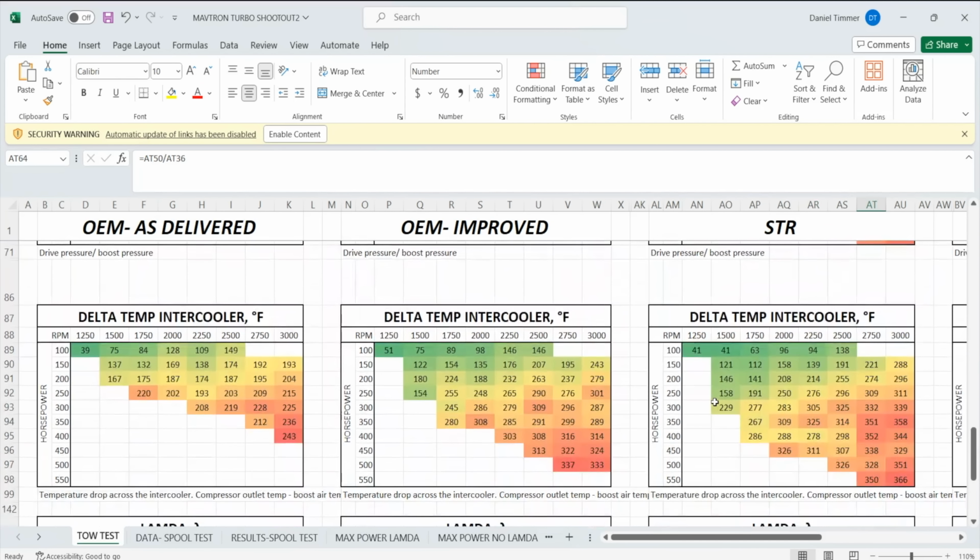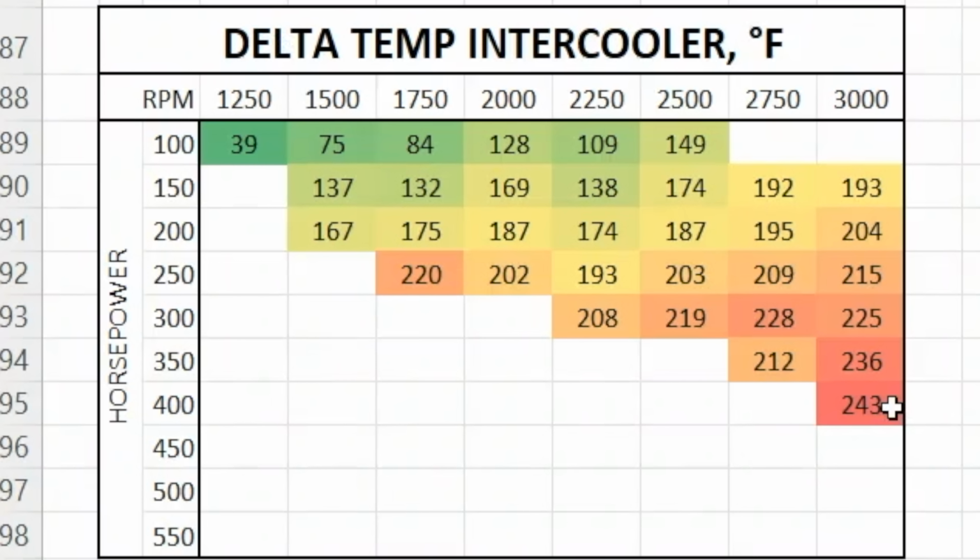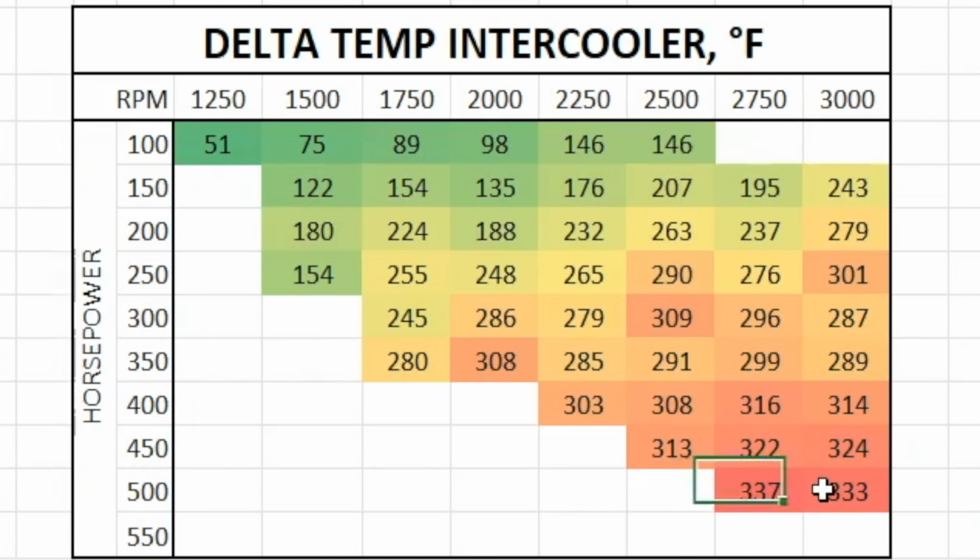Delta intercooler temp. I just thought this was kind of an interesting one because it shows how much heat's being scrubbed off of the intake charge. So this is the change in temperature of the air as it leaves the turbo before it goes into the engine. Basically, it tells you how much heat the intercooler is scrubbing off the charge air. Puts that in perspective. With the stock turbo, the intercooler scrubs off 245 degrees, and then less, of course, at less load and RPM. Whereas with the modified chargers, you're asking the intercooler to do a lot more work.